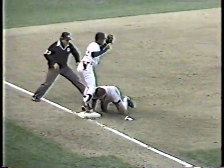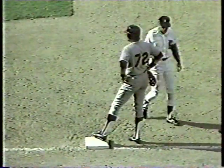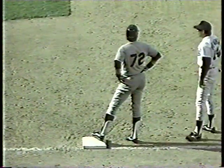Uh-oh. Hasse breaking for third, and Brookens throws him out. Cole with the tag. Well, that's two base running plays the White Sox have made boners on. Ron Hasse thought it was Vince Coleman there for a second. Well, when the ball's hit right there in front of you, and especially when you're not a speedster, as Ron is not, you've got to go back to second base.